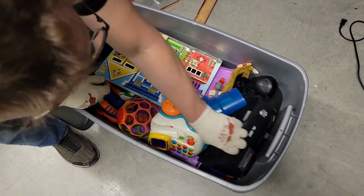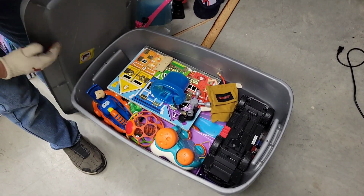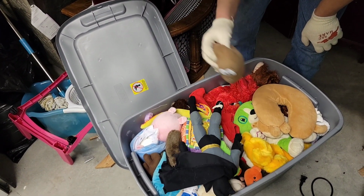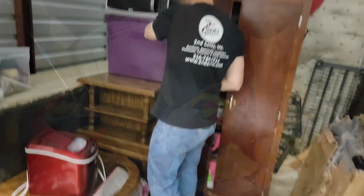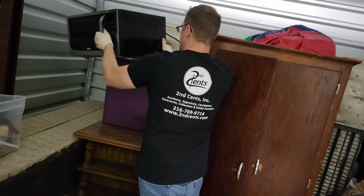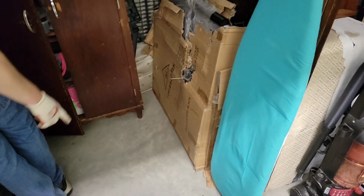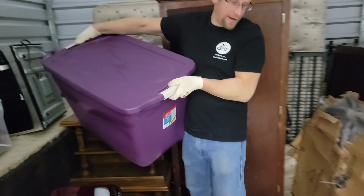No sheets or pillowcases. That big old SWAT truck. Huh. Well, just never know. All right. It says clothes, and it's not clothes, but we found Batman! And a potato. So we got a bunch of stuffed plushes. Microwave in. Oh my gosh. How heavy is just the microwave? Look at that brand new bed frame right there, twin bed. So, this is our last tote.